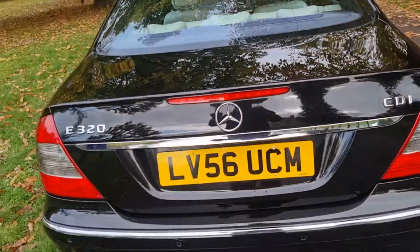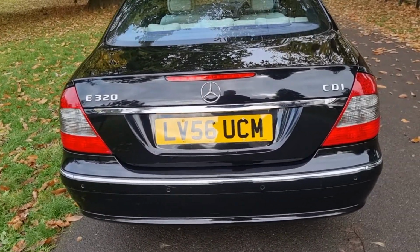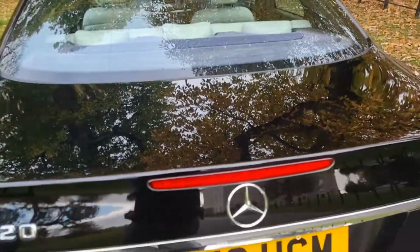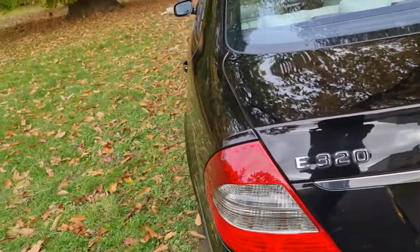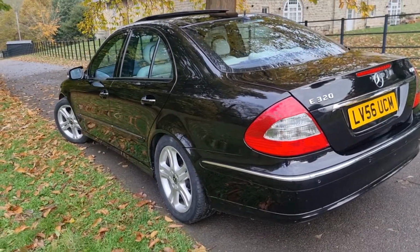Now, the car is going to leave me in the next couple of days and go to my local Mercedes-Benz specialist. A couple of little hairline scratches here, nothing major. I'm just pointing them out to you because if I took a photograph here, you're not going to see it. It's only when you get really close. So yes, she's going to my local friendly Mercedes-Benz specialist. I'll take all my Mercedes-Benz there.